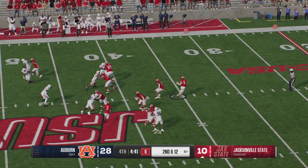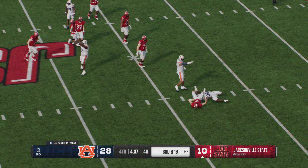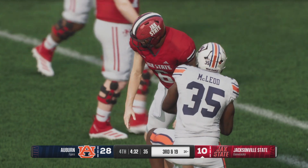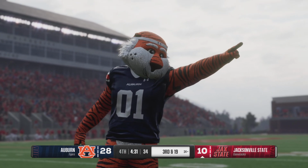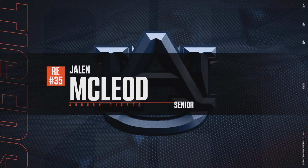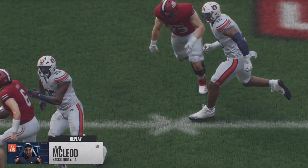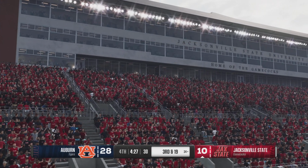Back to throw, it's Huff. Pocket starts to collapse. And the quarterback bought some time, but not enough. Down he goes with the sack. And they get him again. This is an offense that you expect them to protect their guy. I mean, he is a dude that you know if you give him time, he's going to make plays. But this defense is making sure he's not getting that time.